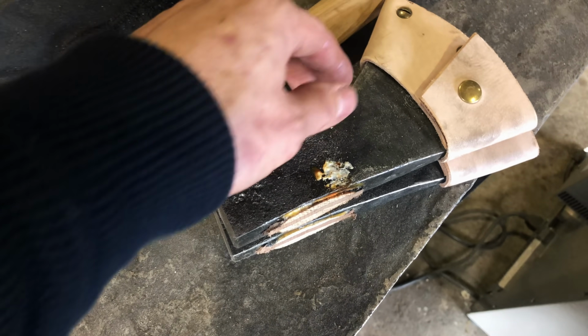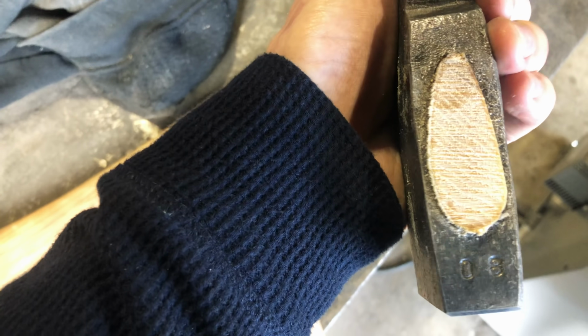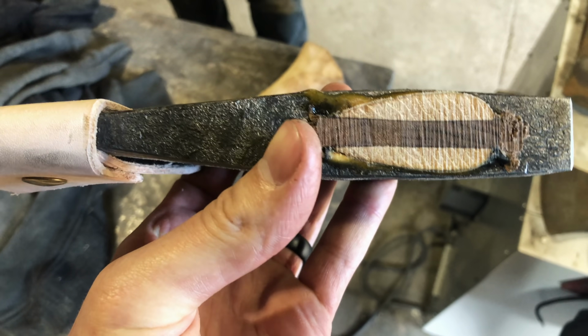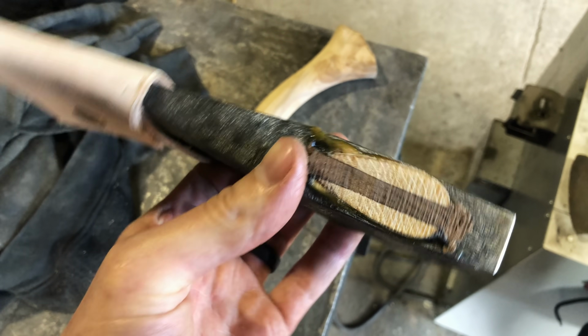These are the heads here. And you have to cut it off like that, drill it out on this side, and then pound it out. So I'm going to get these out. You can see that wedge. That's got that taper to it, that hourglass shape.